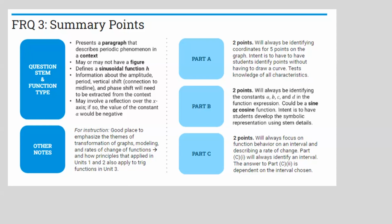They will not have a choice between sine and cosine. They will be told which one it will model, and so they have to make sure that they get the correct one, and probably the phase shift is what they're going to be dealing with the most in order for it to match the function, sine or cosine, that the FRQ asked them to use.